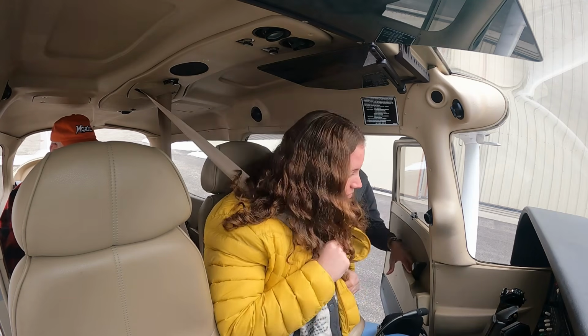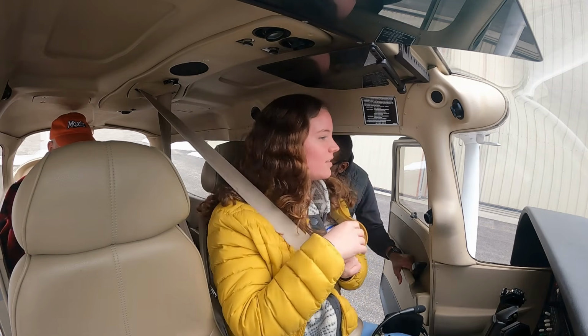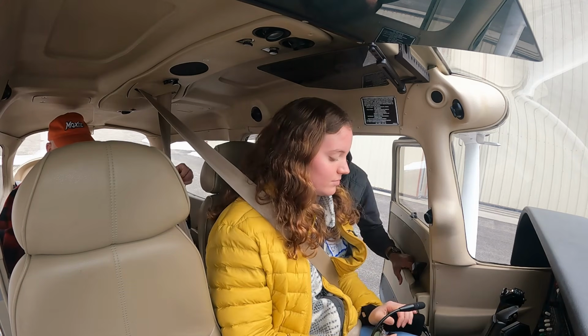Alright guys, quick briefing for you. Seat belts worn throughout the whole flight, preferably, especially during takeoff, taxi, and landings. I just prefer you have it on throughout the flight. Shouldn't be a big deal, right?